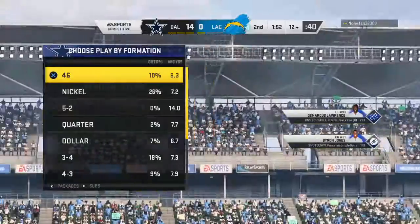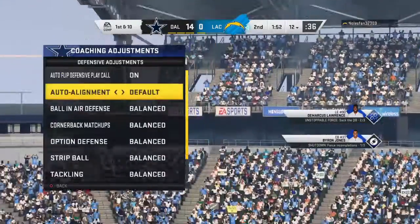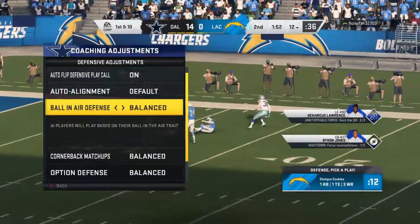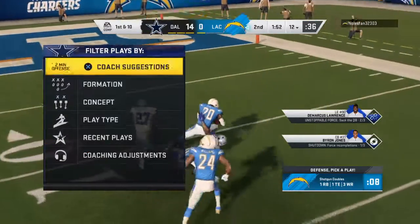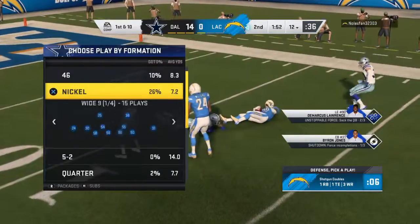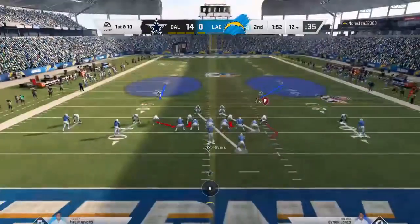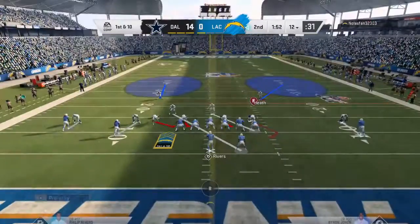51 yards on the punt there. And the Chargers will be backed up deep to begin their drive as they take over 1st and 10. The Charger drive about to get going. And they're in a bind early here, down 14-0.